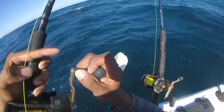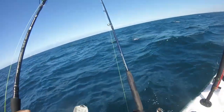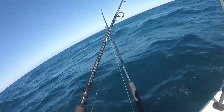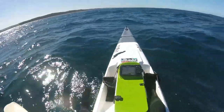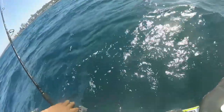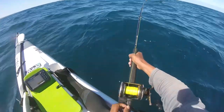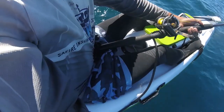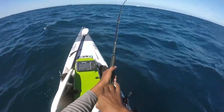That's a Couta, baby! That's a Couta! Sounded like a Couta. Let's hope he's still taking line. Still taking.